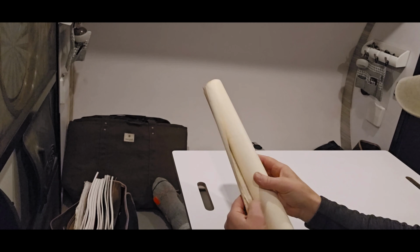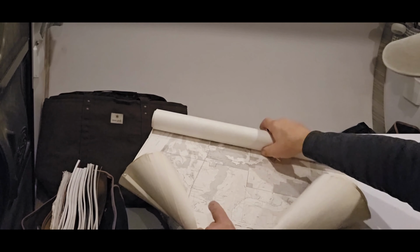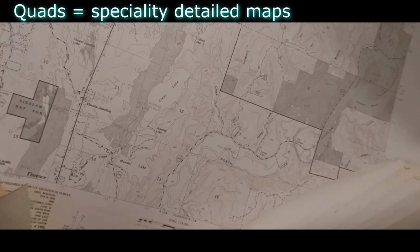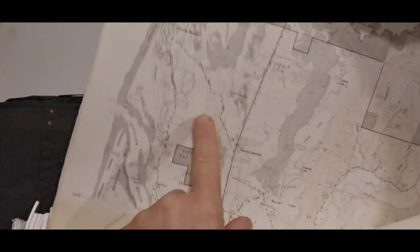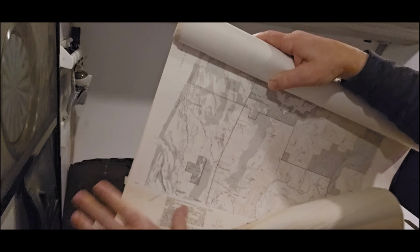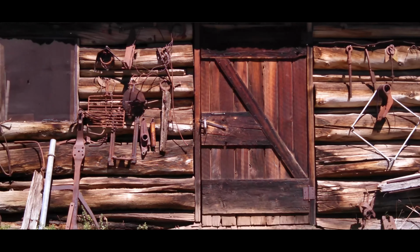Lastly, for maps, I have these 7.5 minute quads, and these are extremely detailed. Each one of these 2-inch by 2-inch squares is a single section, or a single square mile. If you want to find abandoned mines and homesteads, things like that.